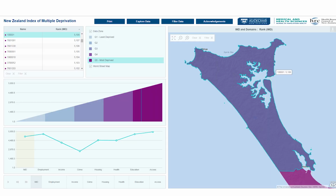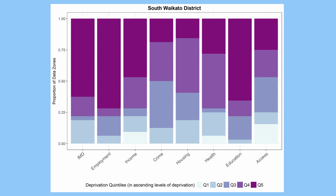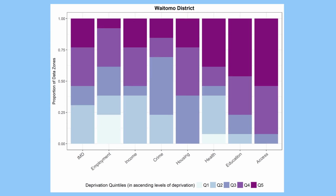A strength of the IMD is its ability to drill down to see which of the 7 domains are driving deprivation in different areas, as it varies from region to region. Councils are using the IMD to allocate resources where they're needed the most. As part of the Waikato Plan, we demonstrated that over half of the neighbourhoods in South Waikato were severely deprived in terms of income, employment and education, but in Waitomo, the concerns are about health, education and access.